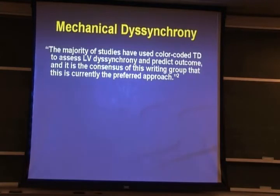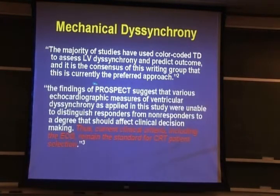The writing group on adult CRT said the majority of studies have used tissue Doppler to assess LV dyssynchrony, and it is the consensus of this writing group that this is the preferred approach for deciding who should get a CRT device. That was followed 2 months later by an adult trial called the Prospect trial that looked to see, okay, if I do echoes on everybody before CRT, can I predict who's going to respond and who's not going to? They used tissue Doppler, by the way. So it suggested that they were unable to distinguish responders from non-responders to a degree that should affect clinical decision-making. Thus, current clinical criteria, including the ECG, remain standard for CRT selection. We just went through why that's a bad idea for kids.